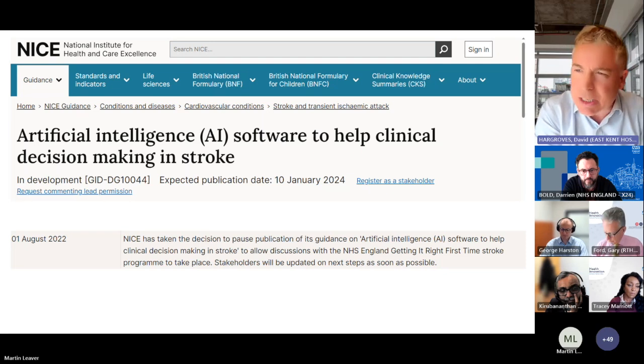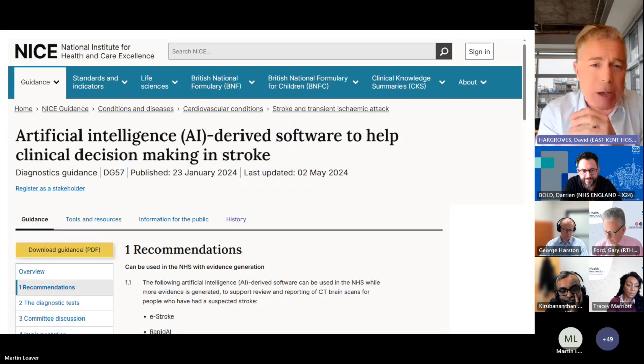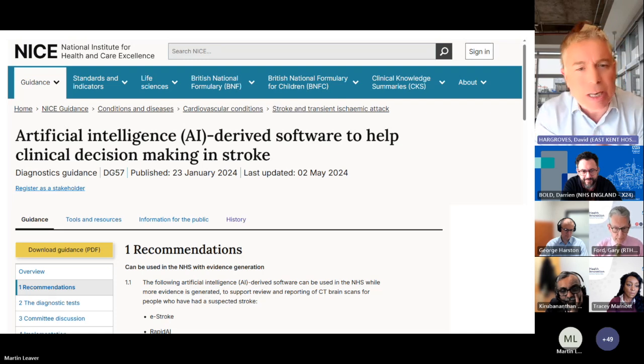And so, of course, you'll be delighted to hear, next slide, please, that by January of last year, we were able to demonstrate to NICE that this had real value in the NHS. And of course, they concluded that it should be used as part of routine clinical practice within the NHS, as long as it was used within the confines of the licence.